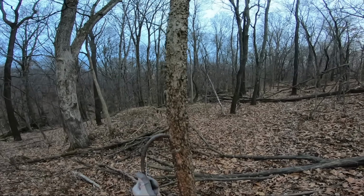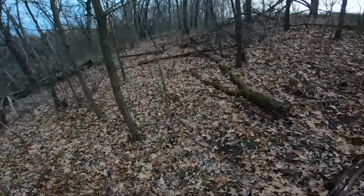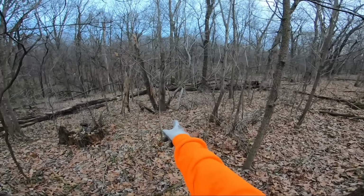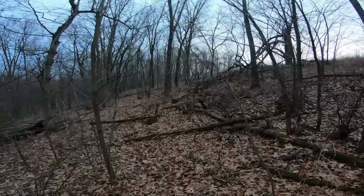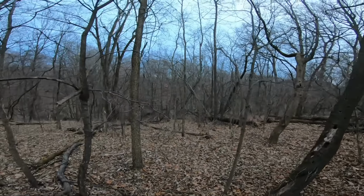With this wind going, we should have at least heard one shot by now if there's deer in here. I mean, there's rubs all over the place. Look, there. But we should have heard deer by now, I would hope. I don't know. We'll see. Man, I was really hoping we'd hear a shot.